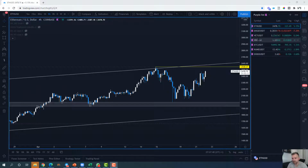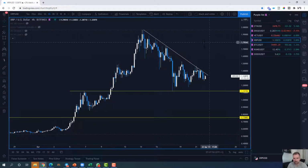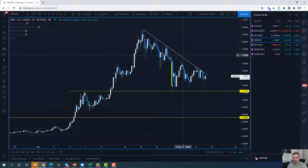Let's take a look at Ripple, because Ripple's setting up quite nicely technically as well. For those of you that have been disciplined and didn't get sucked back into the rally after the sell-off: in the previous technical breakdown I highlighted this trend line and said, look at all these rejections. If you wanted to be eager, you could have got in on a break of this short-term trend line through this area here, and I said take profits at the trend line here, and then we've seen the market reject.